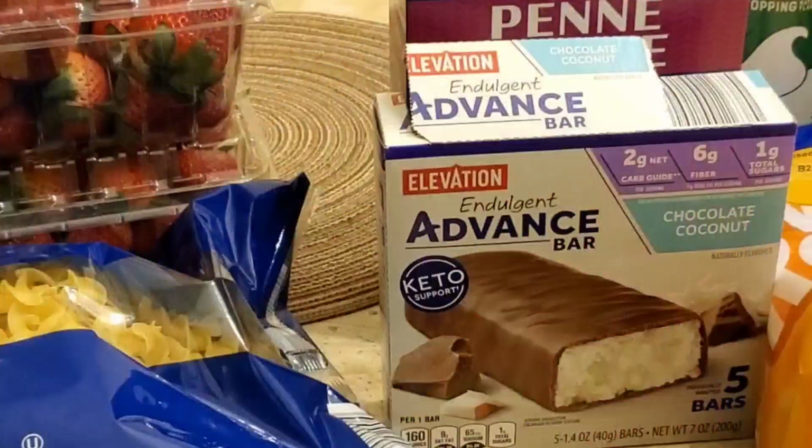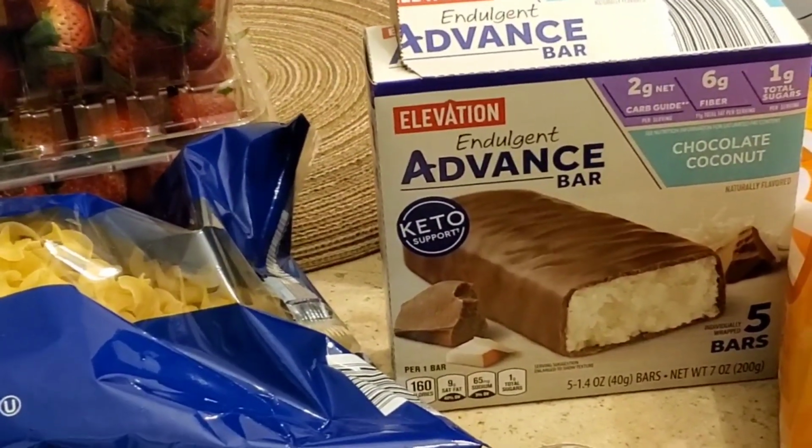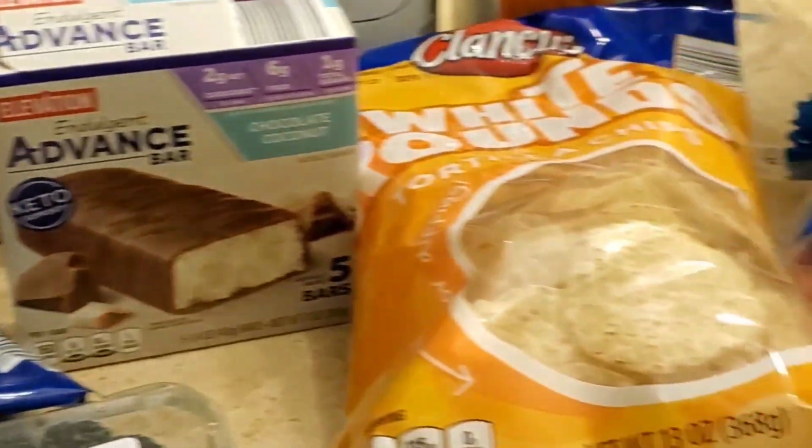Okay, friends, so we are going to look at part 3 of my Saturday grocery haul, and this part is from Aldi's, so let's see how we did. Okay, so you can see, I'm going to go from the top of my list. This is my haul.